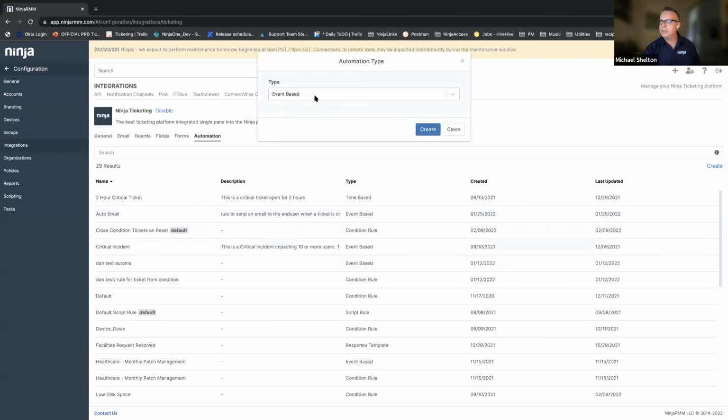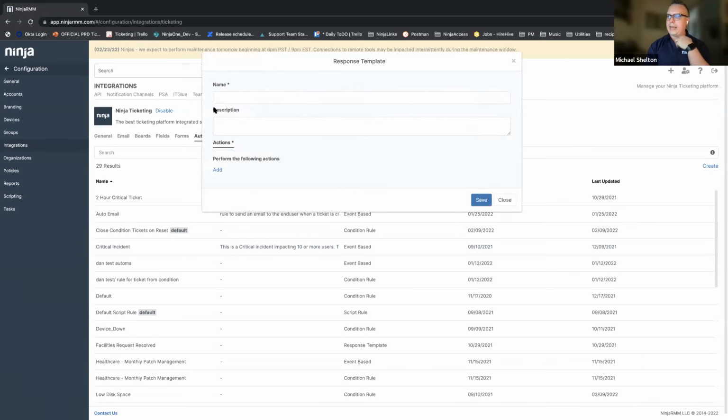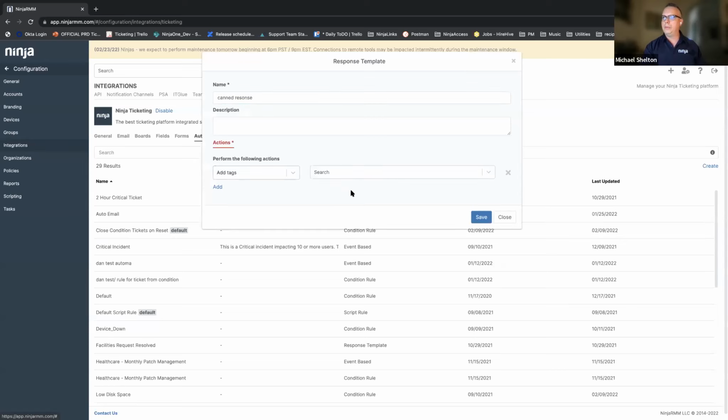But I can also create additional types of automations. Like if I want to email your leadership team every time a ticket has not been addressed or has not had a response in 45 minutes, for example, or 30 minutes or an hour, or whatever your time frame is, I can do a time-based trigger for that. If a ticket is more than 6 hours old, if you want to change the status of it, you have that capability. Response templates, again, this is canned responses. I'm not going to take the time to correct my spelling mistakes, but anything that's on the left-hand side of a ticket, I can edit.